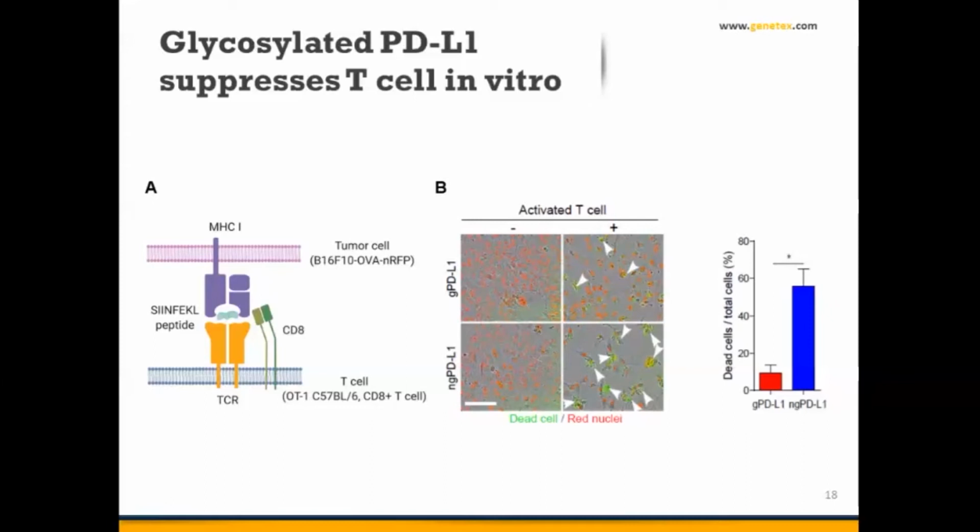In this case, the green fluorescence represents caspase-3 activity, which recapitulates cell death activity. When the cancer cell expresses non-glycosylated PD-L1, it becomes very sensitive to T cell killing. This result suggests glycosylation has an important function in PD-L1 mediated T cell suppression.